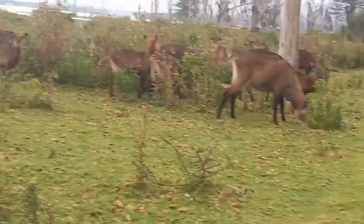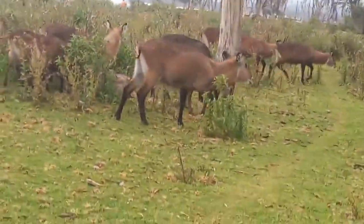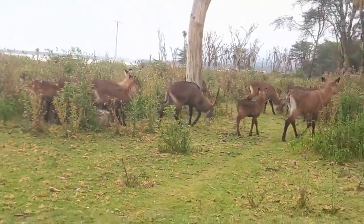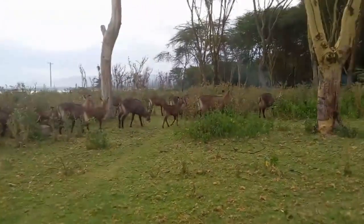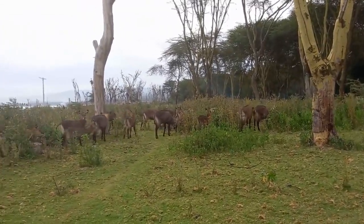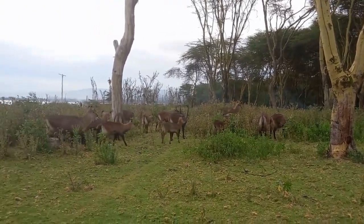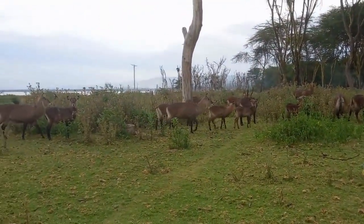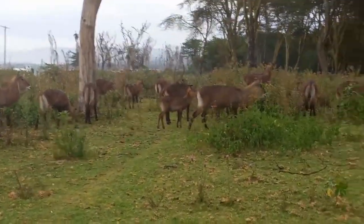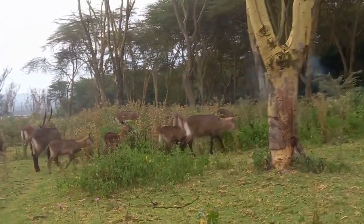It is a large antelope found widely in the sub-Saharan African region. The first person to describe the animal was a naturalist by the name William Ogilby. This was back in 1833. The large antelope is mainly found near water bodies. For example, you'll get to find it near lakes. Like here, you see there is a lake nearby.